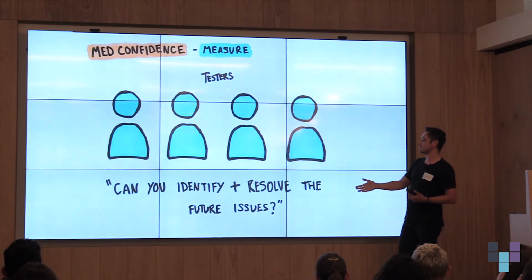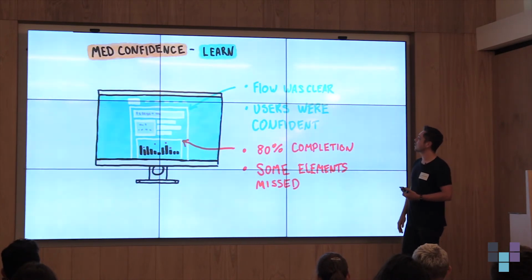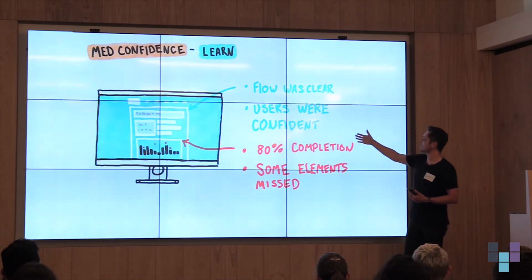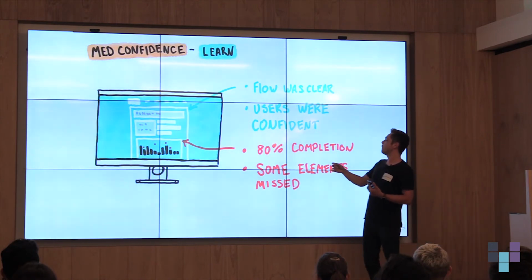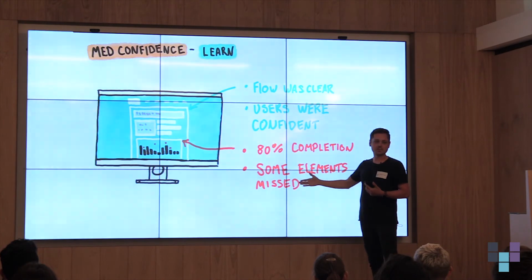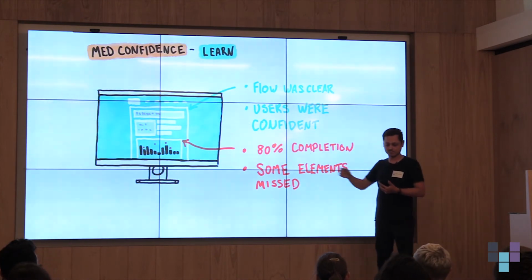Now we measure it, we do the same test again. Can you identify and resolve future issues? So there's a little extension to it this time. And we get some learnings. So this is what we found out. Turns out the flow was really clear. The users were really confident. They were able to go through the process with much confidence. But there was only 80% completion of identifying and solving the problems, which isn't great. And some of the elements were missed, which is probably why there was only an 80% completion rate.